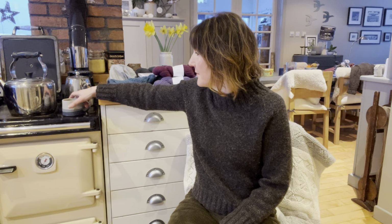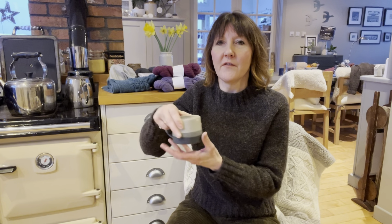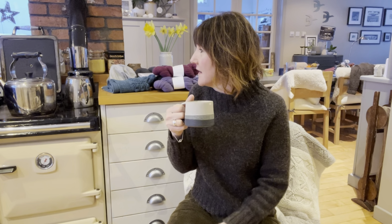That's us back in. Quite cold out there, so I took the chance to make myself a cup of tea. So I've got my cup of tea here in one of my favourite mugs from Hilda Carr Pottery, and I've got the kettle on the Rayburn as well, so it's good for keeping us all warm.